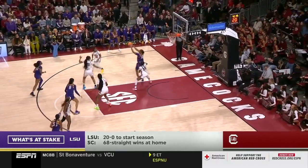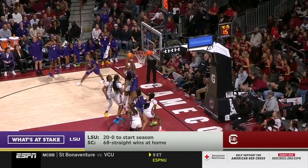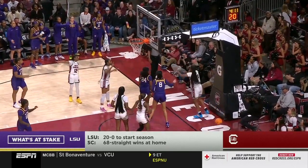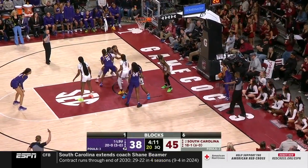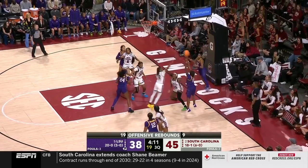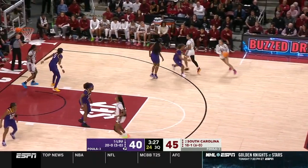Multiple hours before this game started. Tigers have it. Williams goes to work, and the turnaround, a contested jumper. Guess what? Morrow, another rebound. 6 rejections so far for the Gamecocks. Lead America in that category. Gilbert's open for a moment, drains the mid-range. A good sign for LSU.